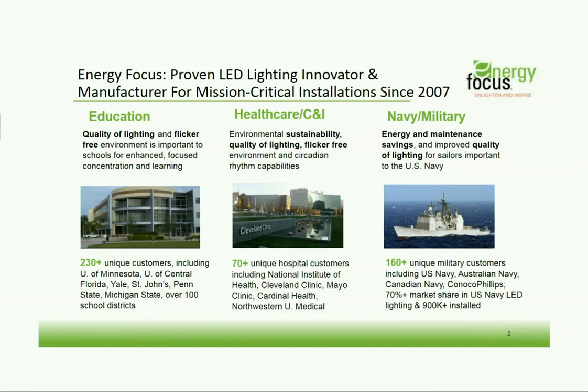EnFocus, we've been a lighting innovator and manufacturer for mission-critical installations since 2007. As a matter of fact, we actually received a first DARPA contract to start developing products specifically for the U.S. Navy in 2003, and that's really what set the stage for the organization. And we've done very well with that, and we continue to do well with that. And we introduced and got really involved in the commercial side of the business in 2010.